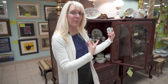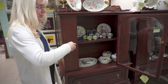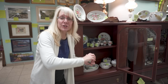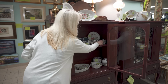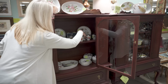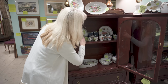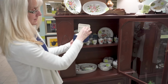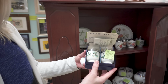They come in all different patterns, actually over 100 recorded patterns. And Royal Worcester makes tons and tons of them. Royal Worcester, Royal Worcester, however you'd like to say it. Flowers, birds, even in the Evesham pattern. Ooh, we have an egg rolling around. In boxes with instructions on how to coddle your eggs, with little recipes too and directions on how to use them. Very fun.